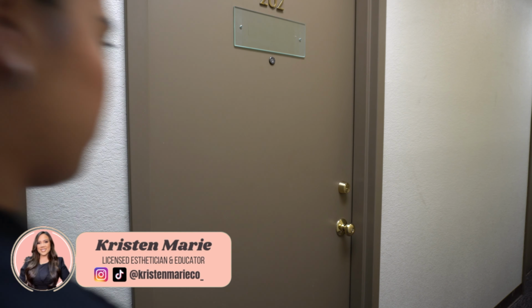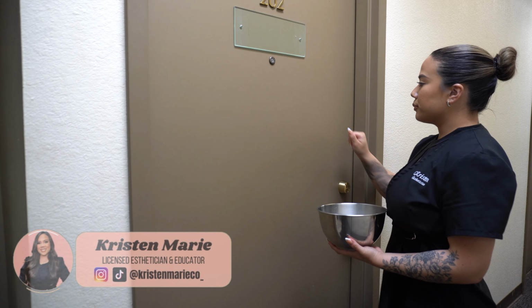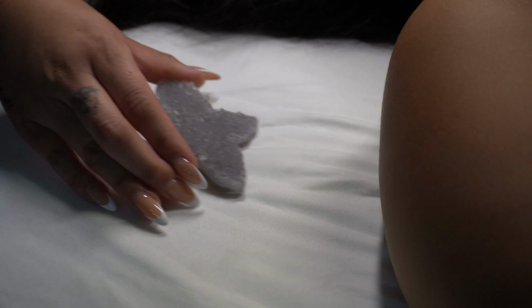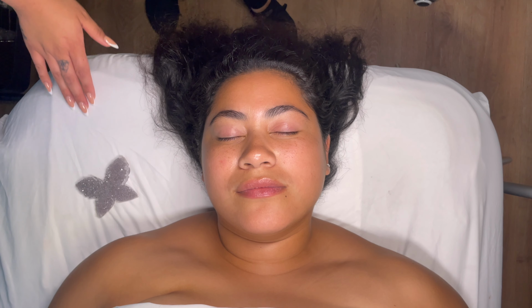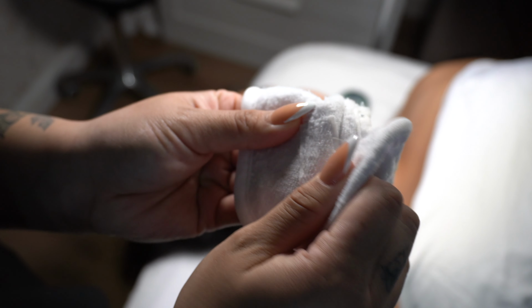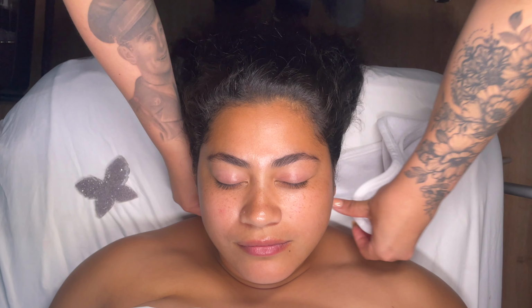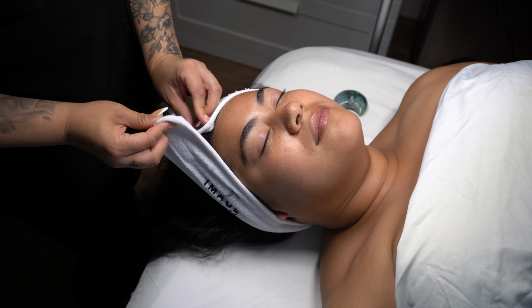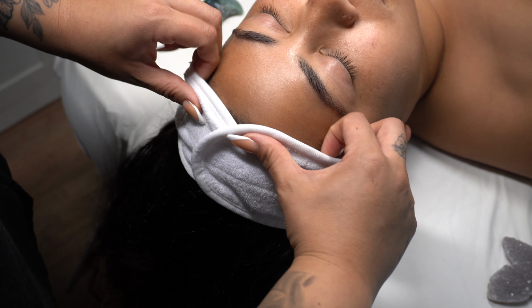And today, we'll be working on my client, Jocelyn. She has combination skin, and it is overall in great condition. But this treatment I'm going to give her for her birthday will give it an extra boost that a facial provides. This is an 80-minute birthday glow facial with dermaplaning that will brighten, smooth, and hydrate her skin.